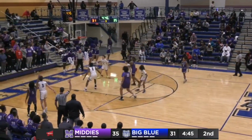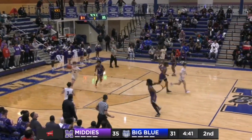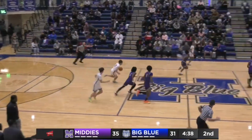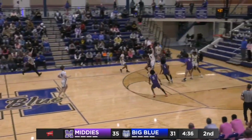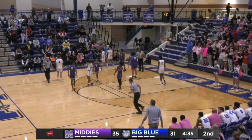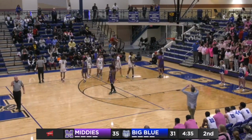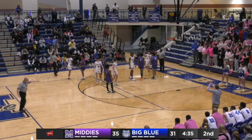Not 3. Dalen Jamison misfires. Davis Avery. And as we had mentioned, after 10 makes from behind the arc, we're starting to see a regression here. Davis Avery with a good block out down there. Remember, they were trying to go at him underneath the possession before.